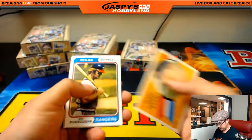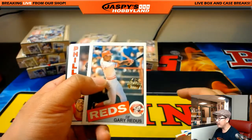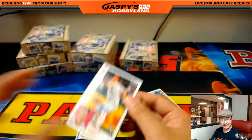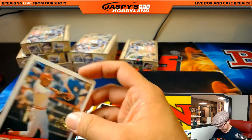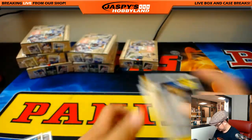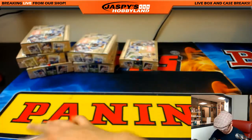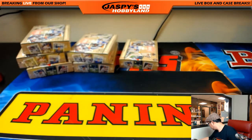There's Yaz. And Gary Rudis. And Aaron Nola is your autograph. Nice. I think he's getting an MRI on his back or something like that, but hopefully he'll be back soon. That's one of the Phillies' top prospects. And there we go. Anything on the back? No, but Aaron Nola autograph. Nice.